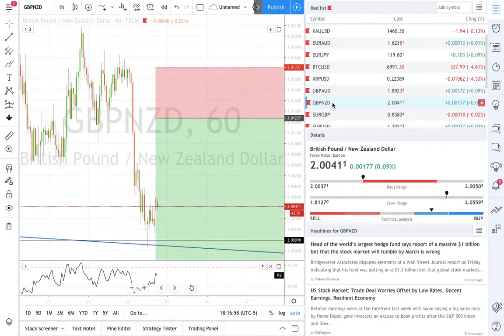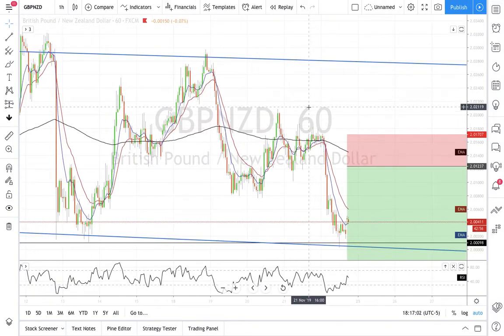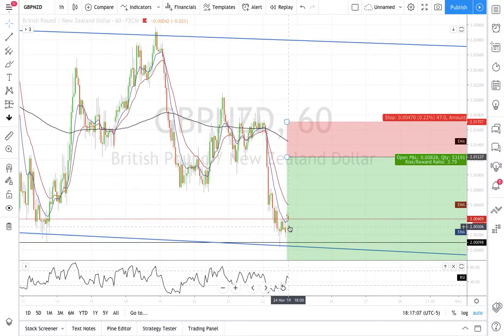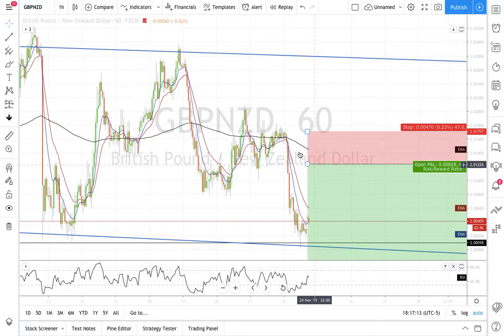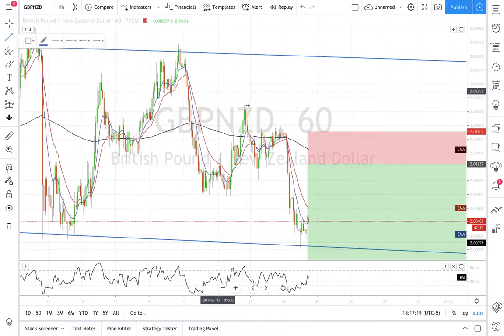Now, GBP NZD, I'm going to send this sell limit as well. You guys see right here, there's buying pressure right now. There's the support, the trend line. So I do see this rising up to the EMA as well. And that's when we're going to enter in a sell. You guys can kind of see right here.